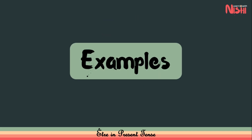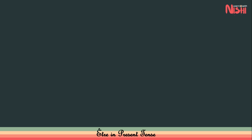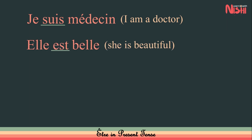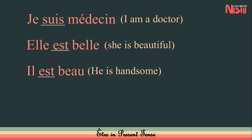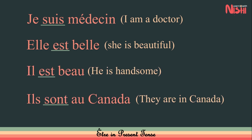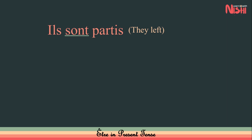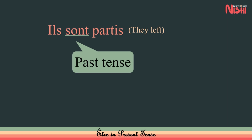Now, let's see some examples using this verb conjugation in present tense. Je suis médecin. I'm a doctor. Elle est belle. She is beautiful. Il est beau. He is handsome. Ils sont au Canada. They are in Canada. In another example, ils sont partis. They left. This sentence is in the past. That is, we use this verb être to make sentences in past tense.